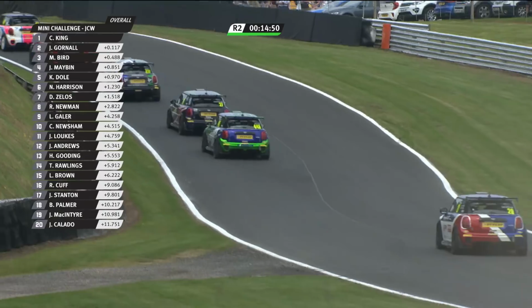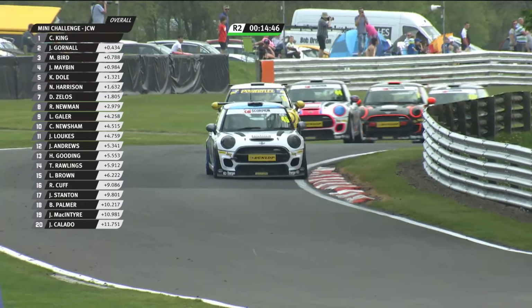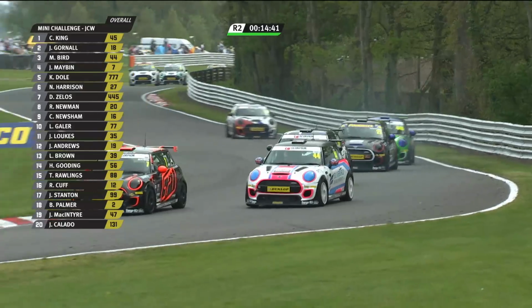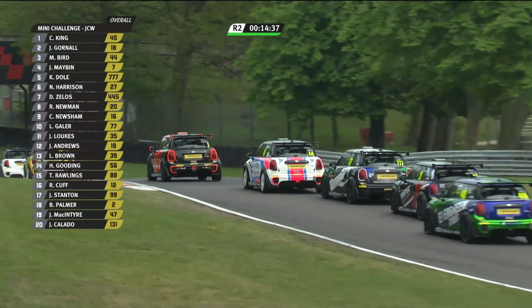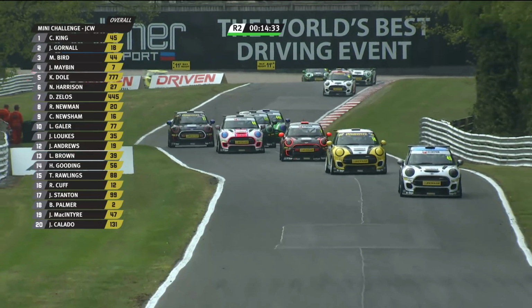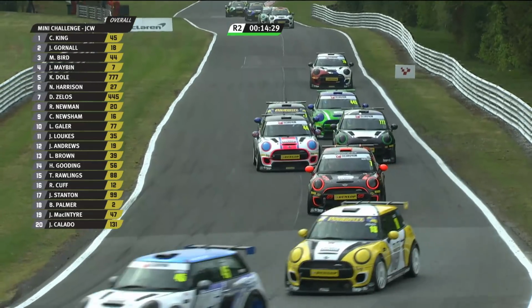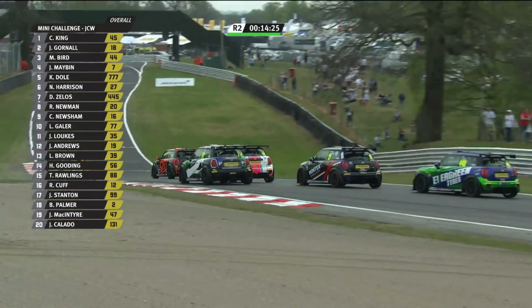I don't think it'll be too long actually before we have the 8th place car, Richard Newman, on the back of this group as well. Richard at the start of the lap was about a second behind them, changed for 3rd place there. That's Jack Mabin up the inside of Max Bird at Druids, which is not something I expected to be saying. It's a difficult place to overtake there, often can lead to contact, but he made the move stick, and behind him there's some shuffling going around because Nathan Harrison has got Keenan Dole going around the outside of him and the outside of Max Bird.